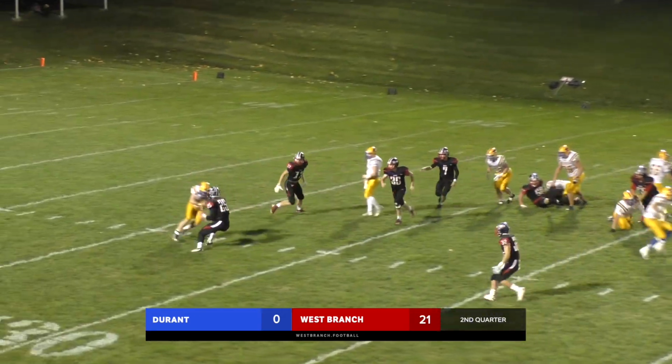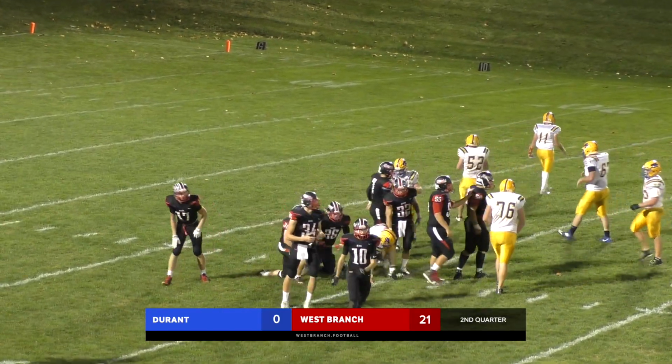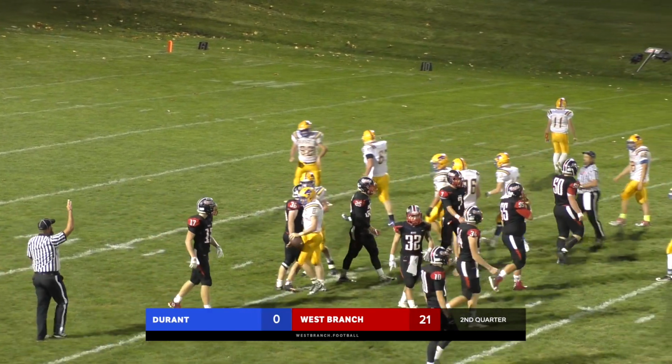There's the option coming near side, and that is defended beautifully. Defensive end takes the quarterback, the outside linebacker takes the pitch man.